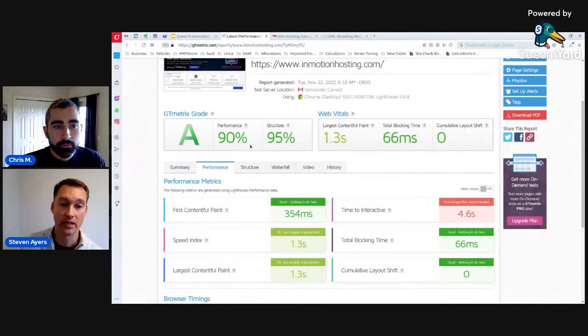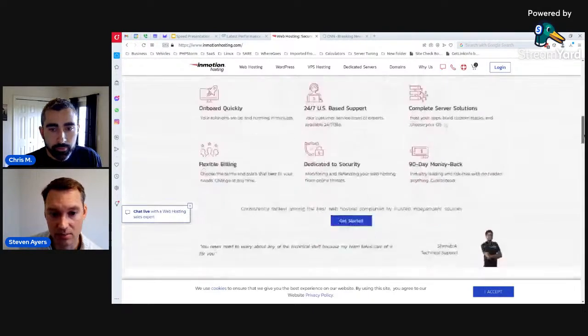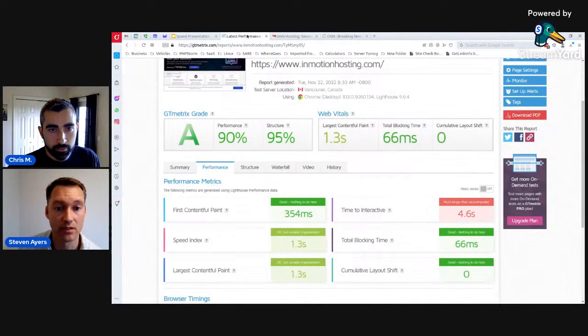which also affects it. Some sites, this might be as good as you can get it because you've got a complicated site. InMotion's actually got quite a bit of things going on here. They've even got this live chat going on. So it's not just a simple site. And even despite they've got a pretty large image here, they've got a pretty good score.